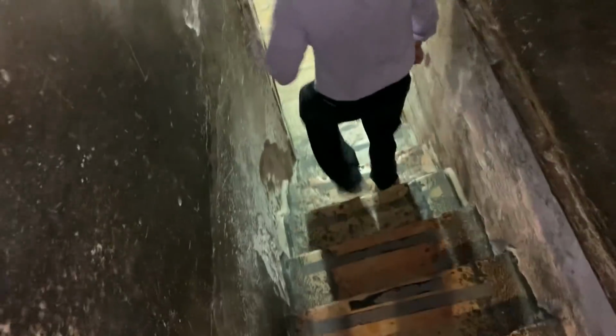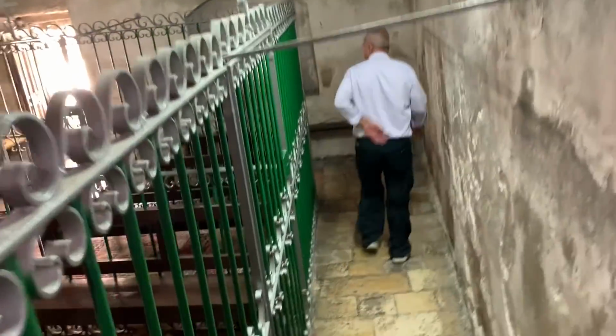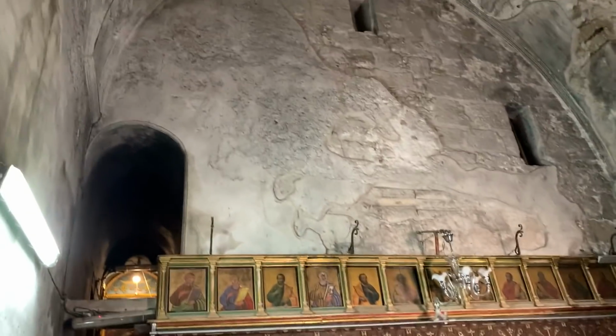It's amazing tunnels. This is another trouble because, you know, the Ethiopians have no rights inside the Holy Sepulchre because they are a minority.